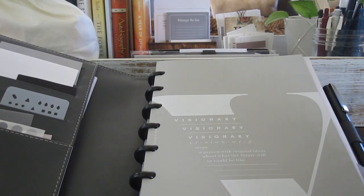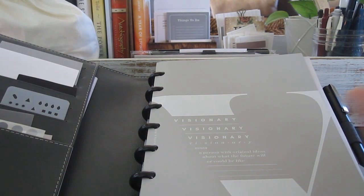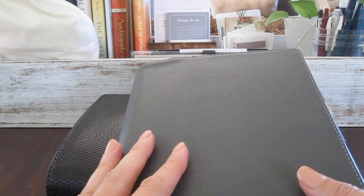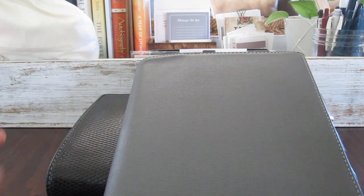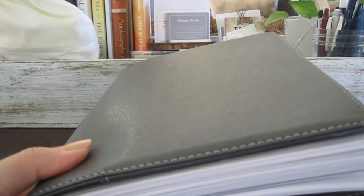And this right now is kind of my passion project planner. So I had been using the A5 Filofax, but wanted something that was a little bit more easy to transport, to take with me to work in and out of my bag. And this was just getting too heavy, too bulky. And this is a lot more light and easily transportable. And so that's what I'm using this for.